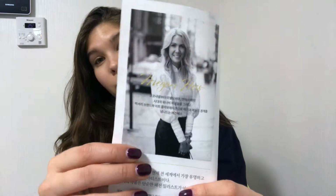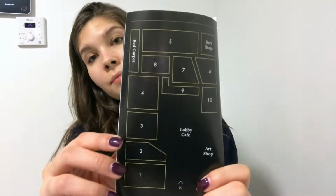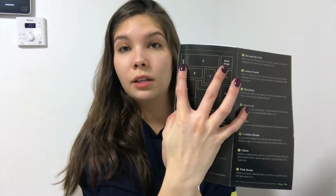When you open it, there is a beautiful picture of Megan Hess, who is the illustrator. She is the one who has drawn everything in there. They also give you this wonderful little map. So there's 10 different areas, 10 different rooms, plus there's these 2 little extra areas that do not really have her drawings anywhere. They're just kind of for fun.